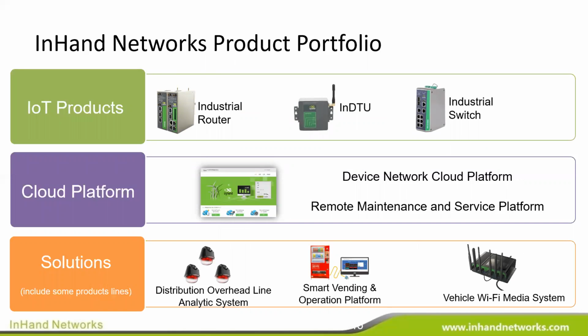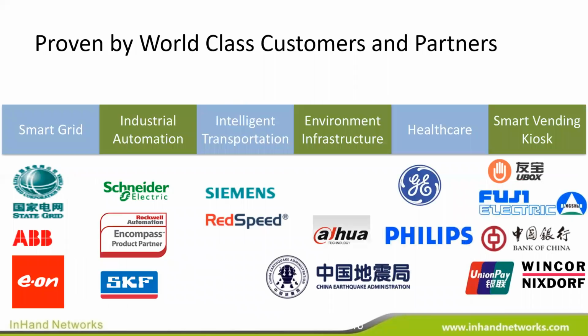As far as our product portfolio, we have IoT products such as industrial cellular routers, modems, and industrial switches. We also do a lot of different cloud platforms. We can also build custom cloud platforms for customers. And we also do end-to-end solutions where we cover everything. And of course, we're proven by many world-class partners and high-profile customers that we've worked with in the past, such as ABB, E.ON, Schneider, Rockwell. We've done a lot with Philips, GE Healthcare, and many other international partners. So I would say that we're definitely tried and true, and we highly value our customers and our partnerships.